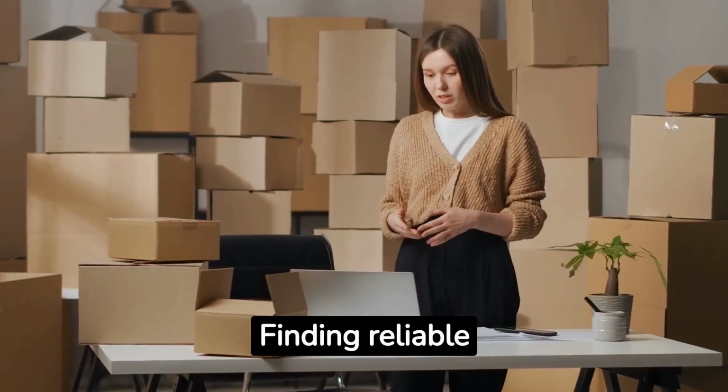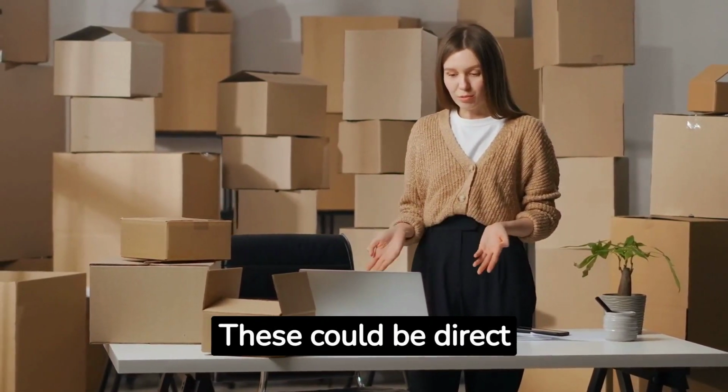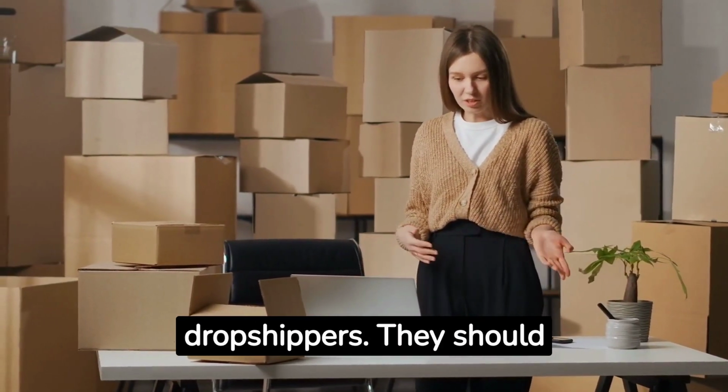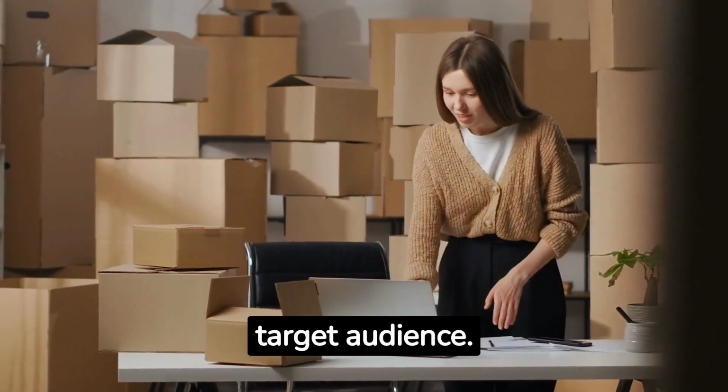Finding reliable suppliers is a critical step in the dropshipping journey. These could be direct manufacturers, wholesalers, or other dropshippers. They should provide products that fit your chosen niche and resonate with your target audience.